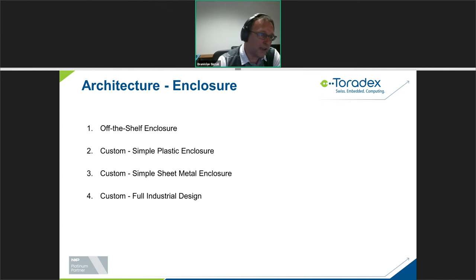Okay, for the enclosure, you have multiple options. Off the shelf, again, if you find something that is off the shelf, it's your best choice. There's a number of manufacturers in Germany that make very nice off-the-shelf plastic and metal enclosures. Also in United States, you can find extruded aluminum enclosure. Good choice. Other one is if you need something really simple, just to cover it. It doesn't need to look sexy. It doesn't need to look like an Apple product. If you just need something to hide your carrier board, plastic might be the best.